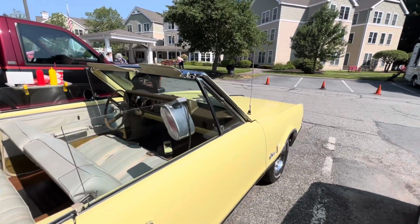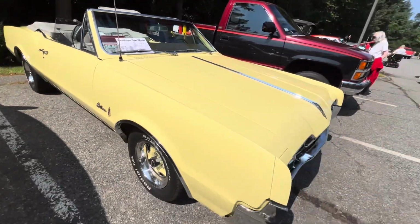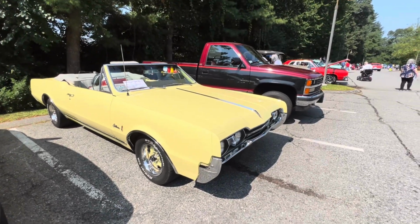This is most likely a 350, Turbo 350 car. I don't know if it says the motor in there, but that's probably what's in there. That's what usually was in these cars. So really cool looking 67 Cutlass, but what really makes this one pop is the yellow.